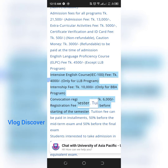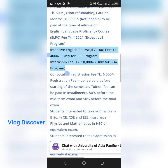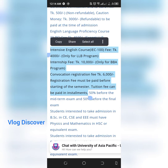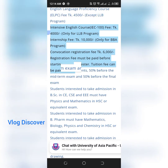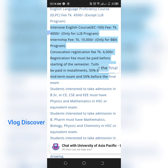Internship fee taka 10,000, only for BBA program. Convocation registration fee taka 6,000. Registration fee must be paid before the starting of the semester. Tuition fee can be paid in installments: 50% before the mid exam and 50% before the final exam. Again, tuition fee can be paid in installments, 50% before the mid exam and 50% before the final exam.